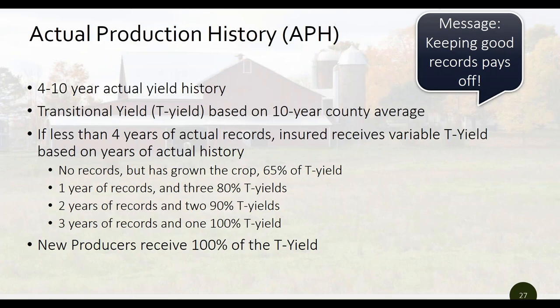All right, let's talk about the actual production history component a little bit, since it does apply to almost all plans of insurance. Remember, we do have an APH plan of insurance. That was the previous two slides, but it's also a crop insurance term used to describe one of the most important components in crop insurance. As discussed earlier, APH is simply a way of averaging a producer's yield over a 4 to 10 year time span. The APH average yield is then used to calculate the producer's guarantee, and it also determines the premium rate.